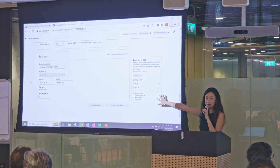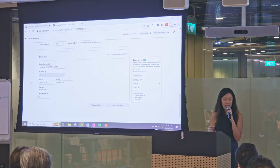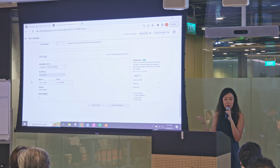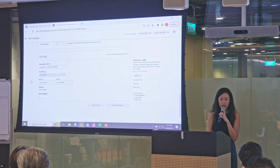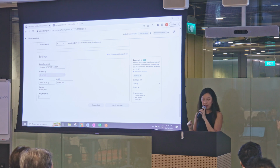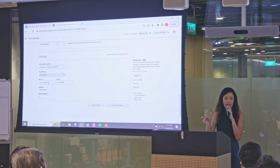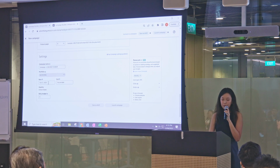And we've reached the end, but lastly, under settings, as I mentioned, you want to have a campaign name that you can easily track and monitor for performance after the 2 weeks. Under portfolio, just put no portfolio for now. Of course, you want to put the start date, for example, today, you want to start today. And end date, again, highly recommend putting a no end date. So after 2 weeks, you can re-look at this campaign, right? But in the meantime, you shouldn't set an end date.